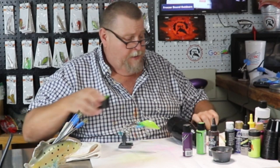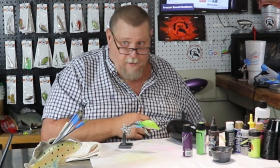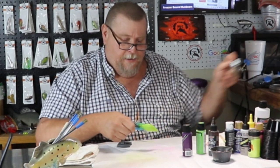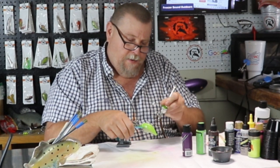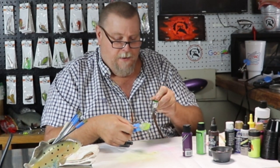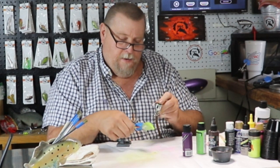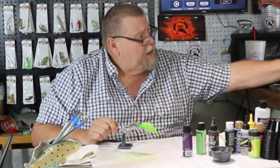And a redneck mind is a terrible thing to waste. How true is this? Cool. Let's put another coat on it. I really like this lime green color on baits.